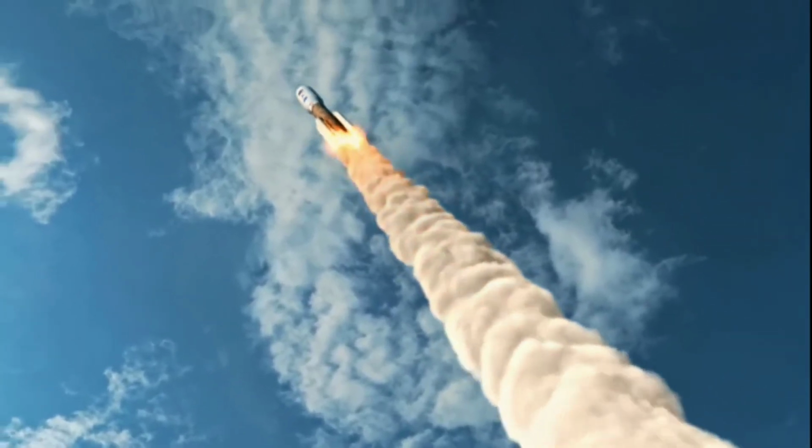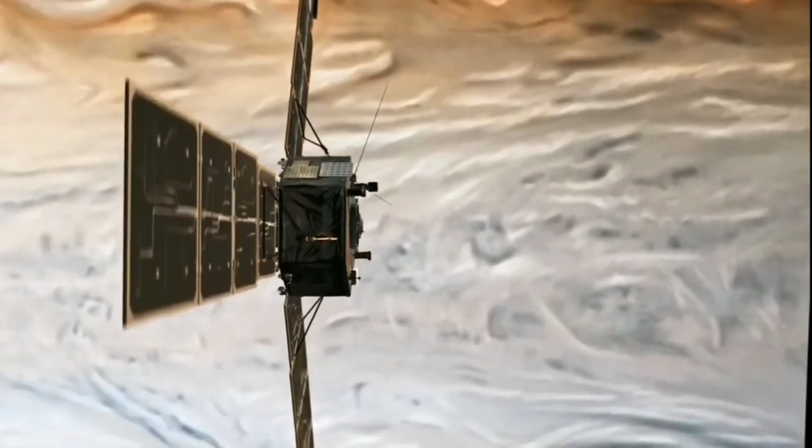The reason JunoCam was added was primarily because I couldn't imagine going all the way to Jupiter and flying over the poles and not seeing what they look like. And I wasn't alone. Every person on my team wanted to see what it looked like. And we figured if we want it, everybody wants it. We all want to know what it looks like.